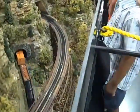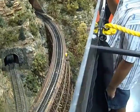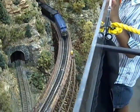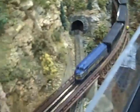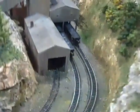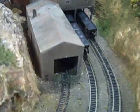But if you wait here, you'll see the nice ore train. This happens to be a coal train coming across a nice trestle. And there's a picture of the mine tucked in a canyon in the mountains.